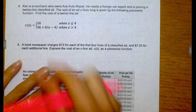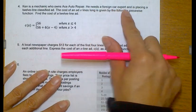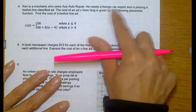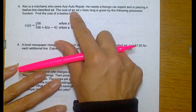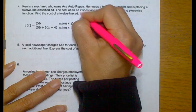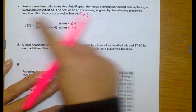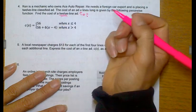Okay, so it says Ken is a mechanic who owns Ace Auto Repair. He needs a foreign car expert and is placing a 12-line classified ad. So he's placing an ad in the paper because he's trying to hire someone, right? He's trying to hire a foreign car expert. The cost of placing the ad, depending on how many lines it is, so they're using a variable, this is just some number, okay, that is unknown right now, okay, is given by the following piecewise function. Find the cost of a 12-line ad, okay?